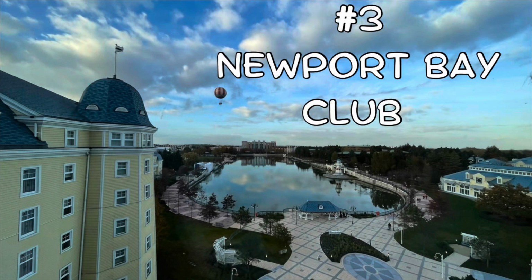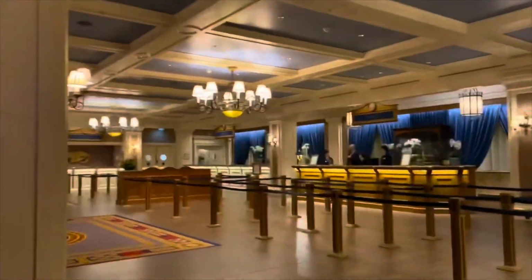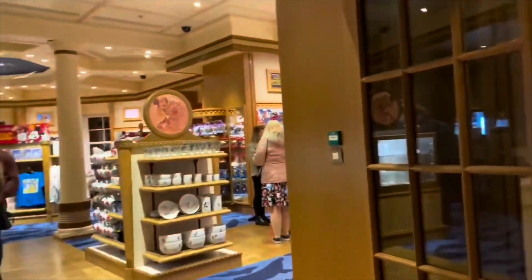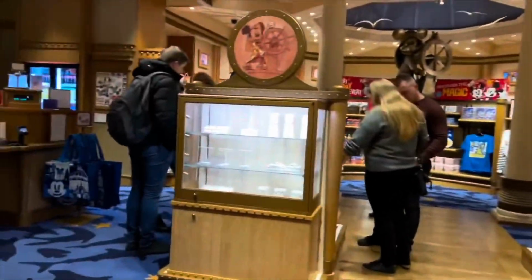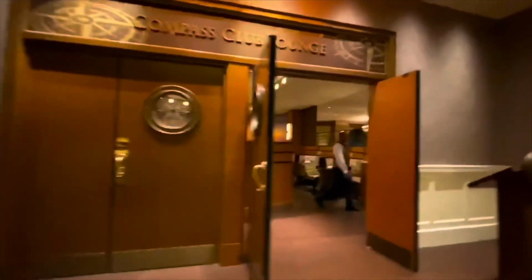Number 3 on my list is the first of the moderate resorts at Disneyland Paris, and this is the slightly higher priced moderate resort. This is the Newport Bay Club. It's right on Lake Disney. I have stayed here. I've stayed in all of them, and this is a good hotel.